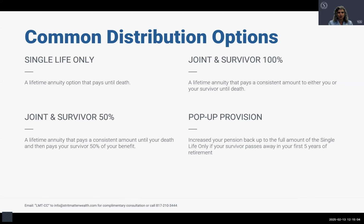But the other options, if you have a spouse or a survivor that you can leave the pension to, well, then you have various options here. You can do 100% survivor, which means your monthly income right after retirement is going to be a little bit lower. And when you die, your survivor will continue to receive that exact same pension amount for the rest of their life. So that pension continues over 2 lives. That's why the payout is lower. The joint survivor 50% means that the pension amount is lower as well. It's just not as low as the survivor with the 100%, but the survivor now receives 50% of that. So if you got your $4,000 a month pension, the survivor gets $2,000 a month.